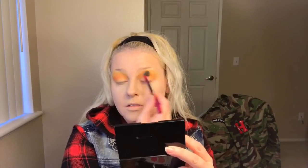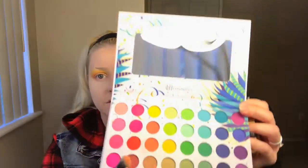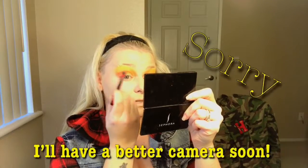Always take your colors, usually from light to dark. Oh my gosh, my eyes look like Cheetos. This green right here is this color swatch. I take my smaller blending brush and go right into this shade right here, and I will swatch it really quick for you. Ooh, it's pigmented. Just remember, all these colors are a lot brighter in person, and it is that one. Alright, so I'm gonna dip into that shade. I guess I'm doing a damn sunset look.